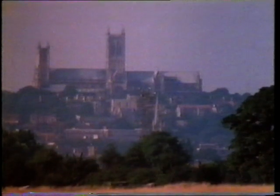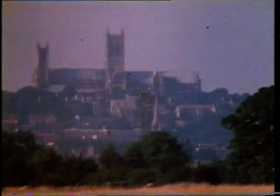Today, we're going to see what life was like in the Middle Ages in a town. But first, let's find out why towns developed.